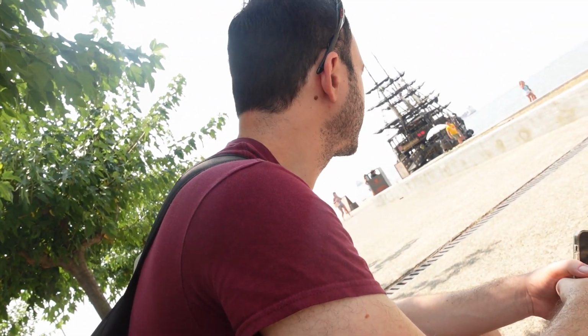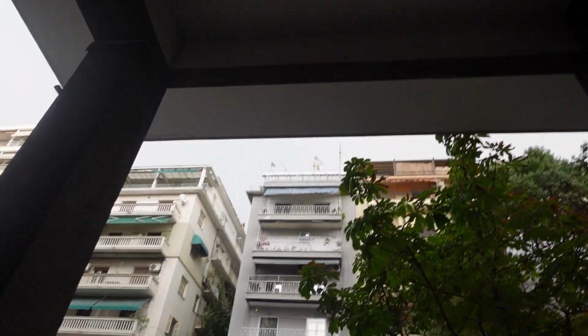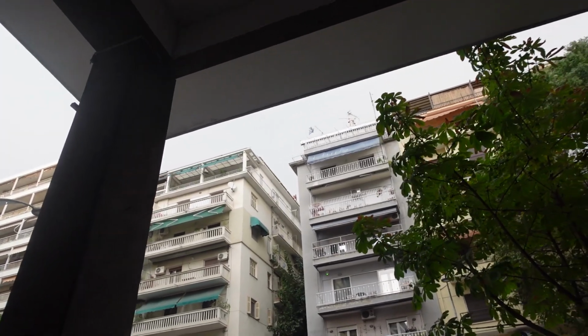So we're going to take a slow amble along the seafront and find this restaurant that Pete's found for us. Let's go. Get some Greek food for the last time. Although I looked at the menu and I think I might get a schnitzel, which is not at all Greek, but there we go. After the week of intense heat, there's a thunderstorm.